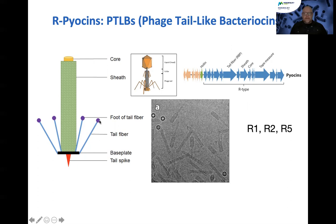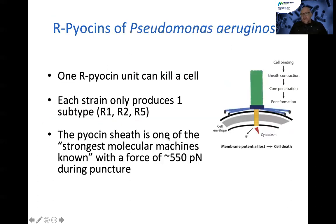So what happens is that they're so potent that one Piosin unit can kill one cell. So they get made by a Pseudomonas strain, they find another Pseudomonas strain, and they land and attach to the surface. And what they then do is the tail fibers contract, the sheath comes down, and it punches a hole through the cell membrane of the cell, and it causes what we call membrane depolarization. There's a hole there, things leak out, the cell dies. And this kind of Piosin sheath has been described as one of the strongest molecular nanomachines known, with an incredible force of like 550 piconewtons during punches. So very, very potent. So they're really interesting biologically. The question is can you use them to treat infections?